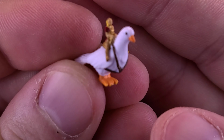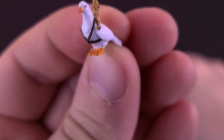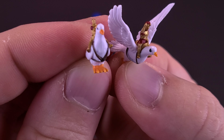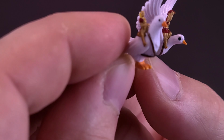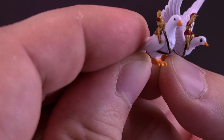Whether that is politically correct or not, the figure does come included with two of them. They're on top of, I'm guessing, pigeons. You could also say they're mourning doves, which I think is just a nicer way of saying pigeons. You can get two of them. One is actually a flying pigeon, and the other one is sort of more just in a sitting position.